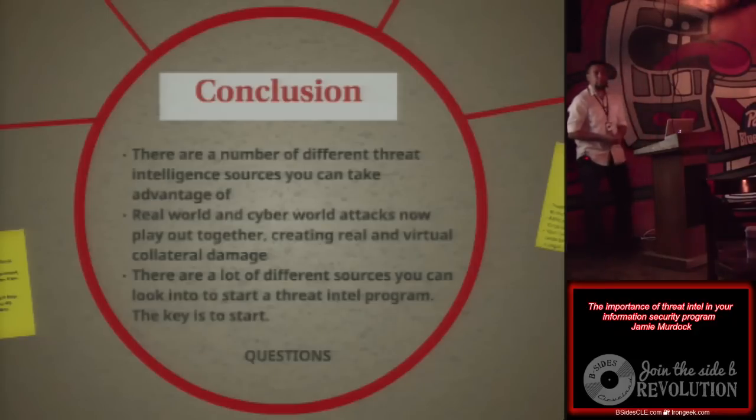Yes, sir. Kind of like, give me a tweet or a threat group that you look at, just to kick us off. Sure. So the question is, for Twitter accounts to follow, just kind of a kickoff to start looking at. Syrian Electronic Army, SEA. I can't remember if that's their official or not. It might be SEA_official.